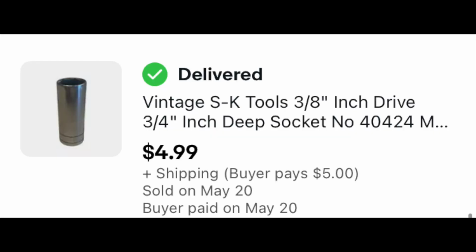And then another one of our sockets, this one from SK Tools. This is a 3-inch drive, again, a 3/4 inch deep socket. The deep sockets tend to be pretty good oftentimes, and this one sold for $4.99 plus shipping. That, again, all profit. We paid $15 for a bucket of these things, and I'm just randomly going through and listing them.